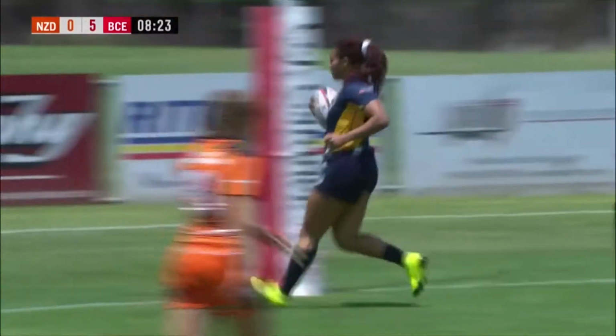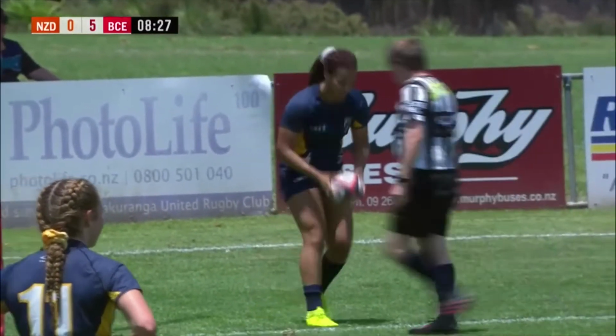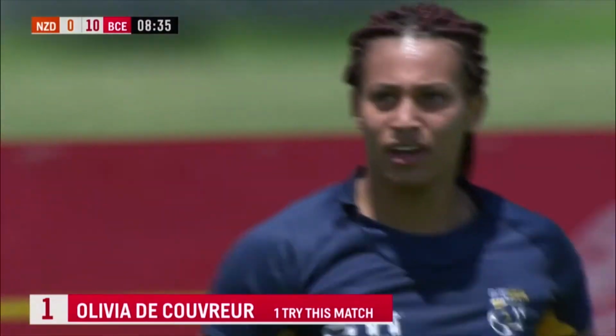And they're going to go and score again. What a start to the second half for the BC Elite of Canada. Try just before halftime and then a try afterwards, and they're out to 10 points and no kick to come. Yeah, and that's the small little margins in the match.